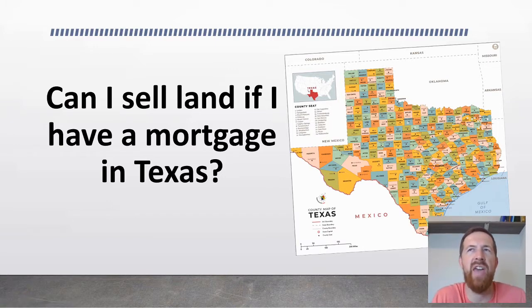A question that we often hear is, can I sell land if I have a mortgage on it in Texas? So I have a picture here of the map of the state of Texas with all the different counties. And many people will say, how do I sell land? What's the process to sell my property in Texas when I have a mortgage?